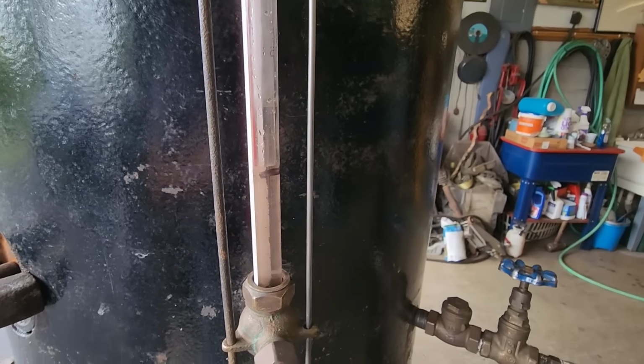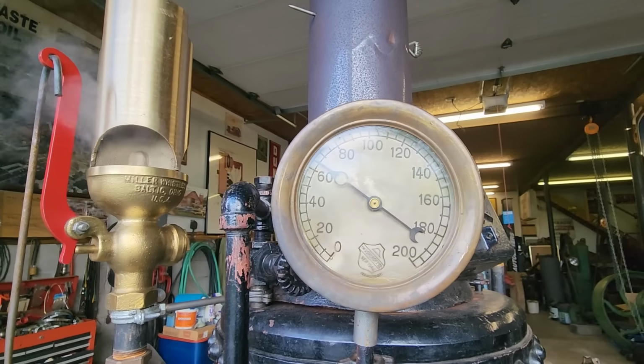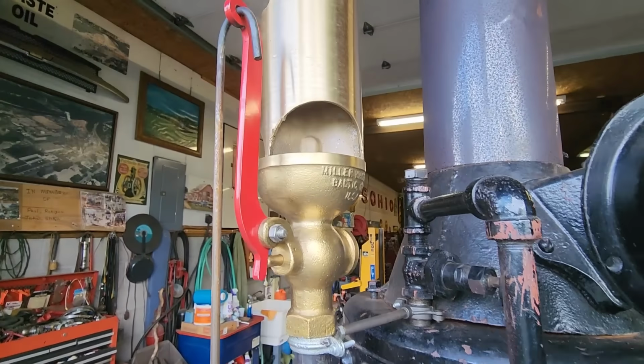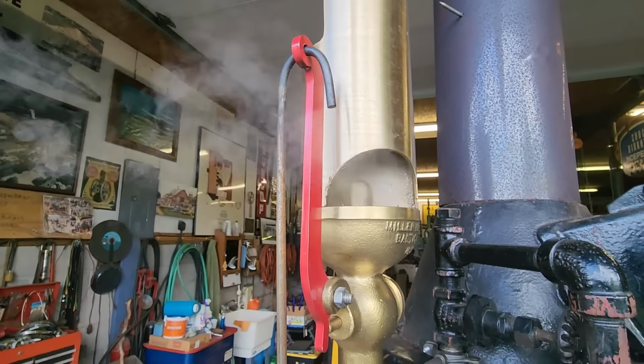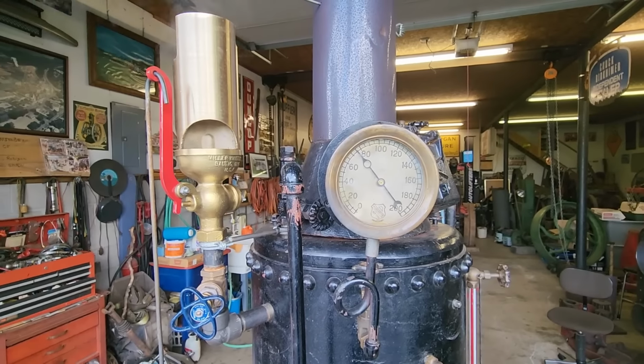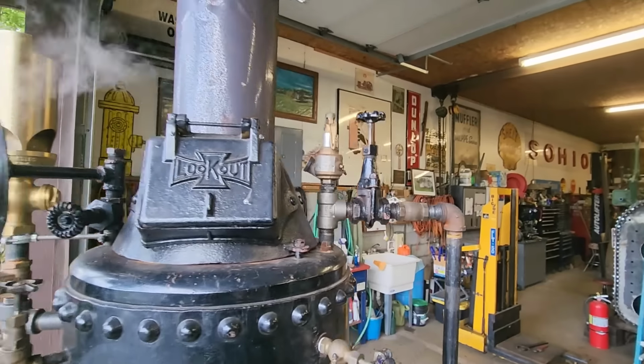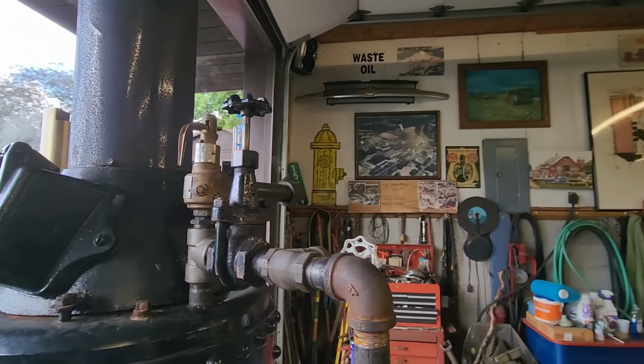There, back down to where we started at. Up to about 65. Looks like the whistle's got a little bit of a leak, but ain't gonna hurt anything. Well, we're up to 75 psi, so I'm gonna hit this thing before that safety pops off at 80.